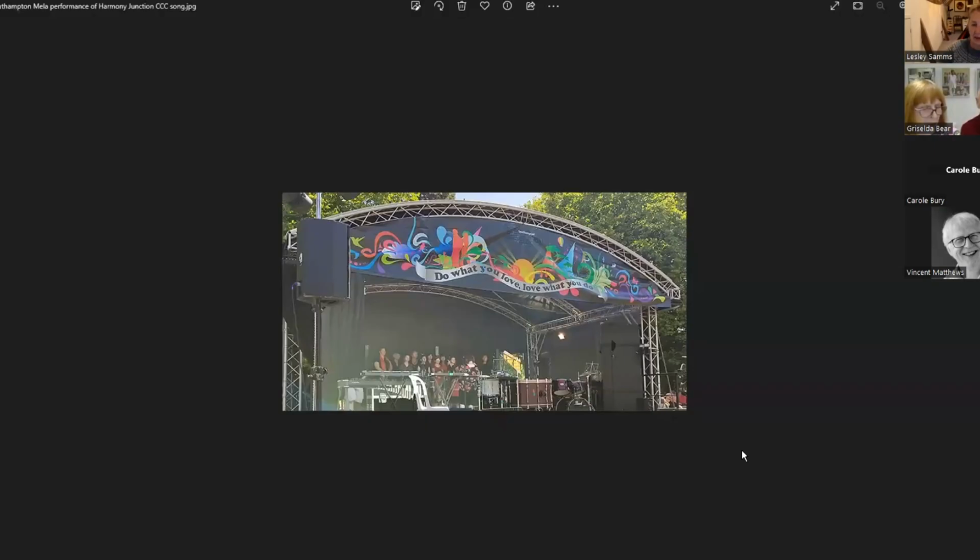And there was the song, the Harmony Junction song, at the Southampton Mela. That's 7B. One of the main themes was the fusion of East and West art. And something called Music Hub and Art Asia in Isle of Wight and in Southampton, musicians worked together to write a song which would encapsulate the art in the exhibition. They wrote this wonderful song, which then went out on a training video to every school in the Isle of Wight for them to learn. And then a choir came to the Southampton Mela, which has, they say, 27,000 visitors. And it was the first item on the main stage.